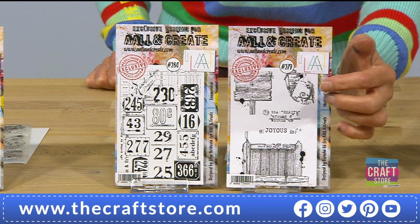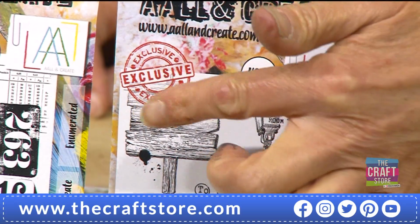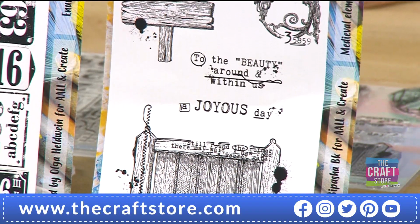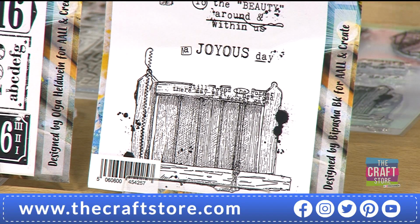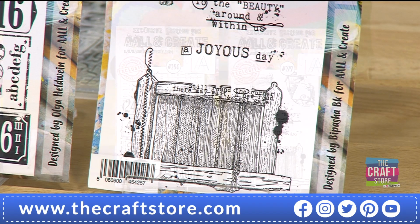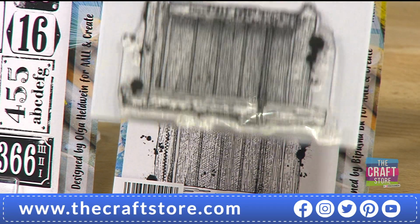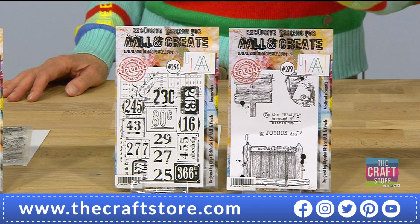But to match our wonderful collection that we've got today, again, that goes hand in hand. You've got that beautiful sort of wooden notice board, the lovely little light, the beauty around and within us, a joyous day. I just think that's gorgeous. And then that at the bottom, that beautiful kind of old gate post. Oh, I'd love that image. And again, if I just slip that in, look at the detail of that. Stunning, absolutely stunning. And it is the way these match with the images that we've got today.